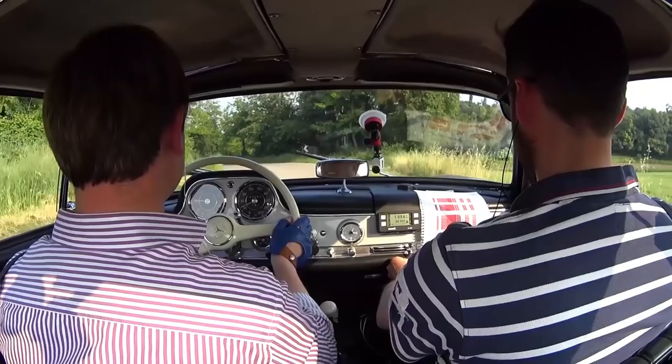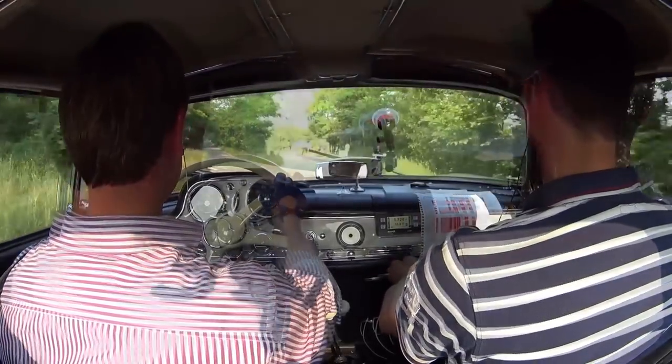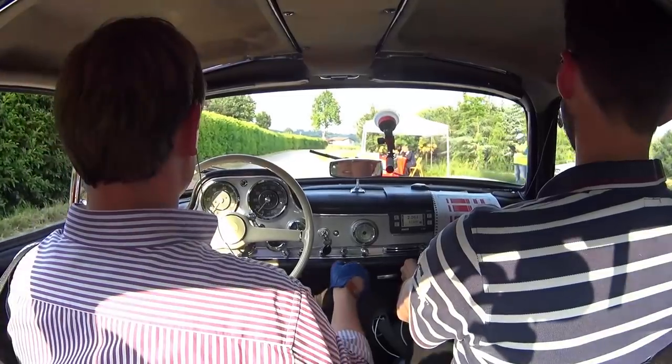If I can hold the average speed, it makes this significantly easier because it means I don't have to slow down so much at the end. This is actually so challenging. 40. 35. 8, 7, 6, 5, 4, 3, 2, 1. And off we go again.